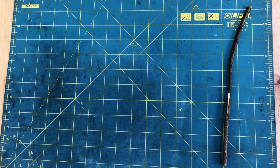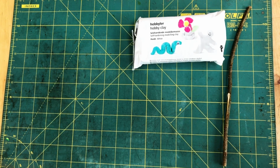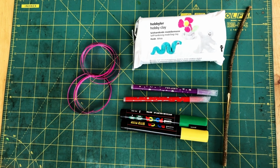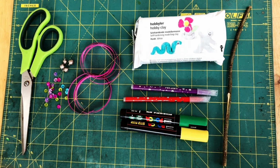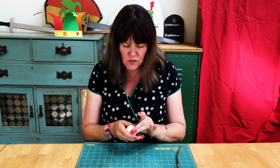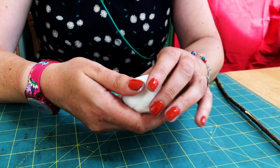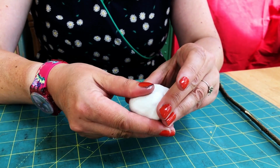For this mini make you're going to need a stick from the garden, some air drying clay, markers or paint markers, some ribbon, bells, optional sequins and a pair of scissors. First of all, we're going to take some of the air drying clay. I like to use the white version because it doesn't seem to get your hands as dirty. This will dry in approximately 24 hours.